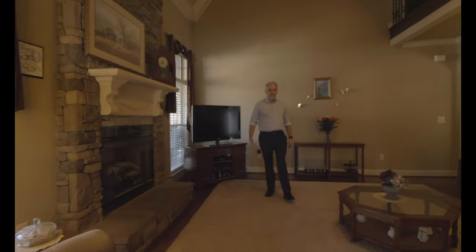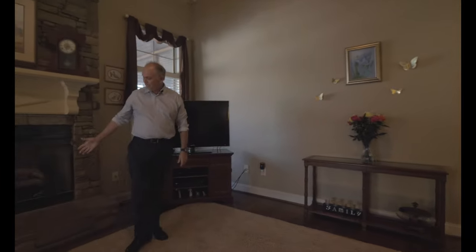After dinner, when it's time to relax, this open room is wonderful to watch a movie and enjoy the fire.